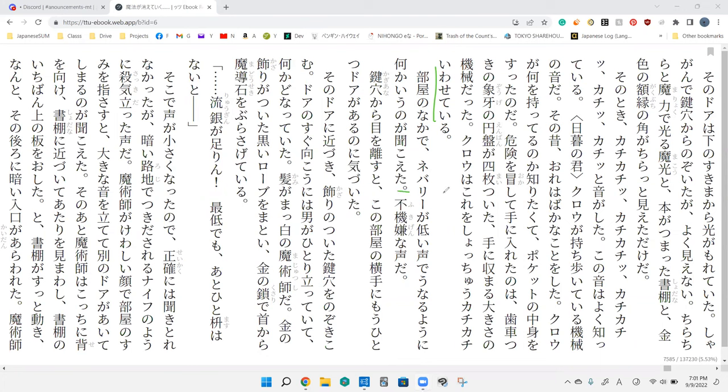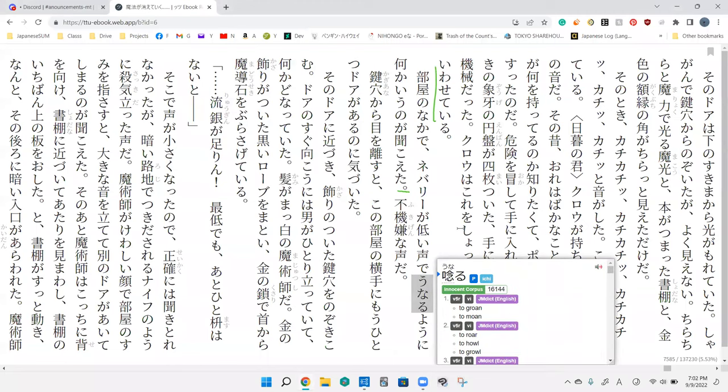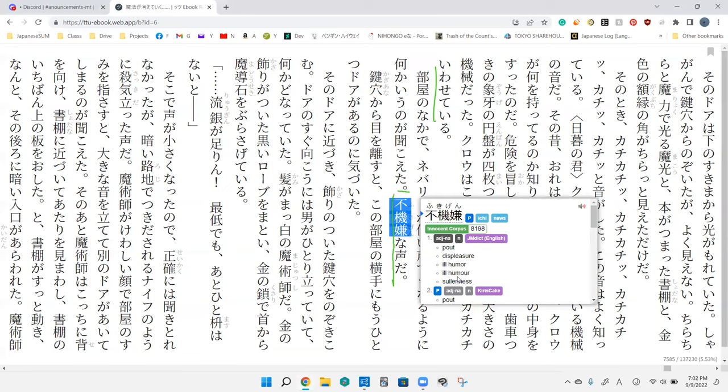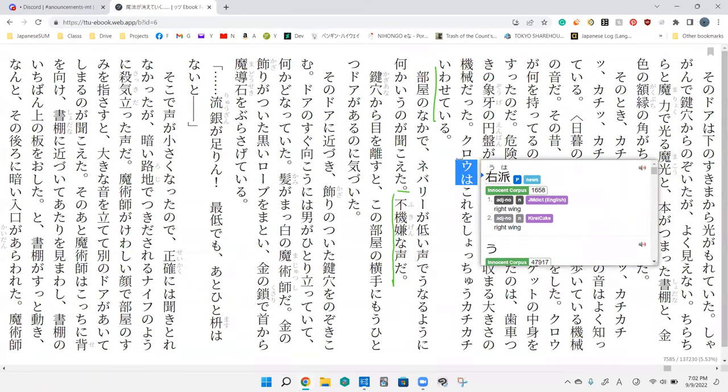So within the room, I could hear the sound of Neburi's voice. I think he sounds kind of annoyed, like he's groaning, a growling voice. And fukigen na koe, which is an ominous voice, an ill-humored voice, a pouty voice, a discontented voice.